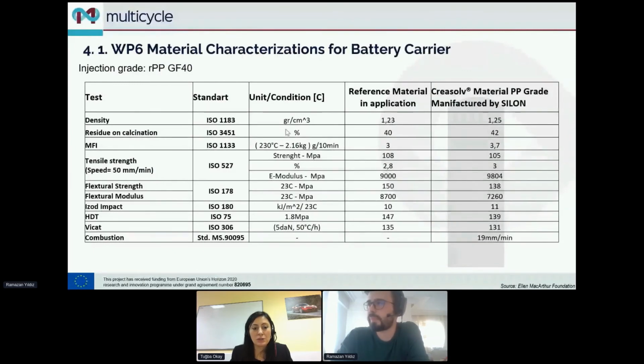I would like to mention the compounded version of recycled-based polypropylene GF40 that is scaled up by SILON. Also, the initial formulation contents were performed by AIM+. And we can say in general, in the physical form of the material, it is positive. And in mechanical conditions, tensile values are over and very similar, and the flexural modulus and strength are quite similar.